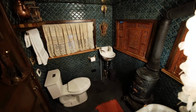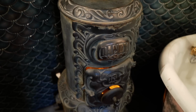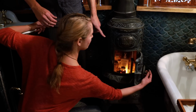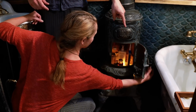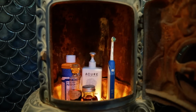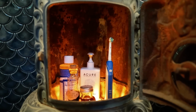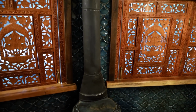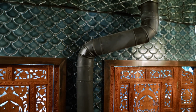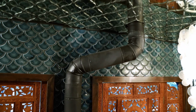Yeah, and then that fireplace that you've got there is absolutely beautiful. Yeah, and there's a little secret in there. That's our medicine cabinet. So if you look inside, we've got a charging station for the electric toothbrush. It's a little theatrical and maybe not the most practical, but it's pretty fun. And then this vent actually functions as a bathroom fan. There's a fan in here that'll just draw the air up and out, so we get some air movement in here as well. That is just so clever.